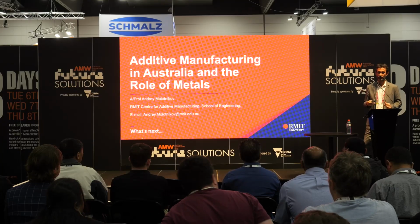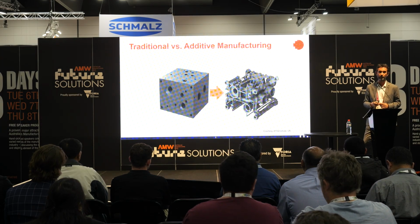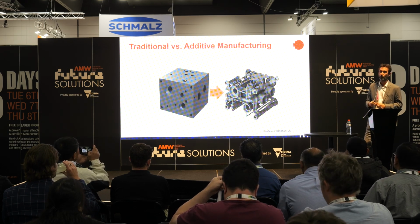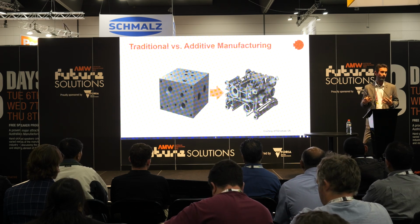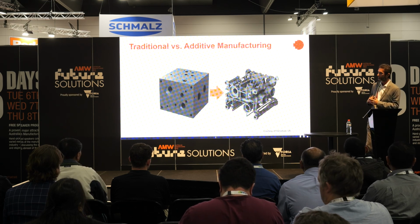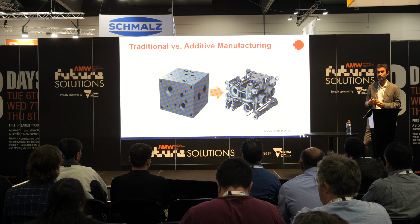But let's try to understand what additive manufacturing is all about. Why do we care about metals? Obviously, other materials are as important, but I will not be spending too much time talking about polymers and ceramics. However, if we look at the typical part on the left-hand side, you will know that traditional or conventional manufacturing often requires technologies such as CNC machining or forgings and others. These technologies have a lot of advantages, and most parts nowadays are still produced with them.